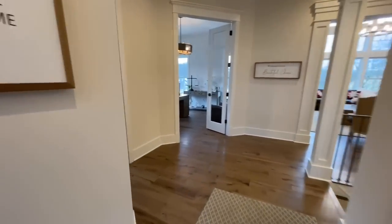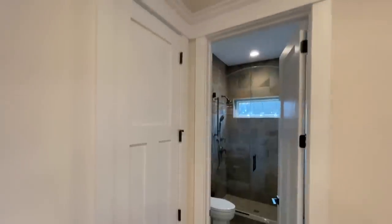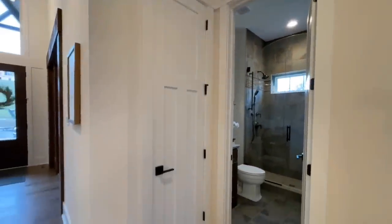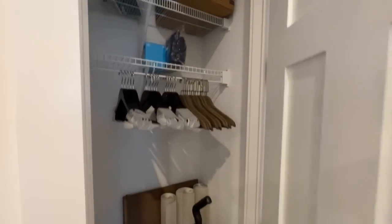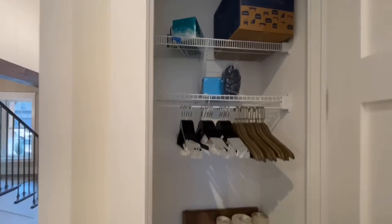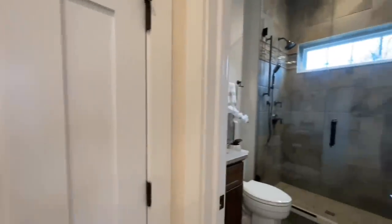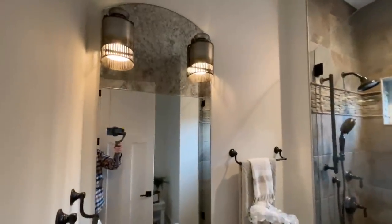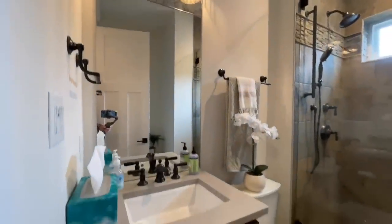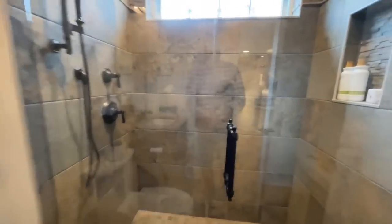And then back into the foyer, we'll hit up this side, which, like I said, wraps around all of the staircases. You got a nice coat closet right here. And then next to that, you have the first full bathroom. You got a nice mirror and the single vanity, a toilet, and then this really nice tiled shower.